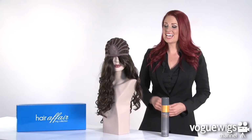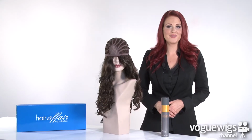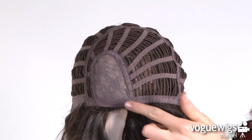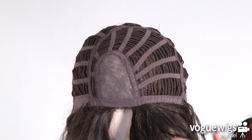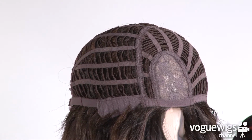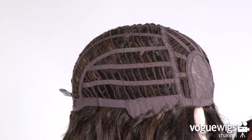Now let's take an inside look at this wig's cap construction to see what makes it comfortable and lightweight for every day. The front of this cap features a skin top to create a completely natural hairline, as well as a soft band along the forehead. Here you can see that the ear tabs are adjustable, making it easy to slide on reading glasses or sunglasses.